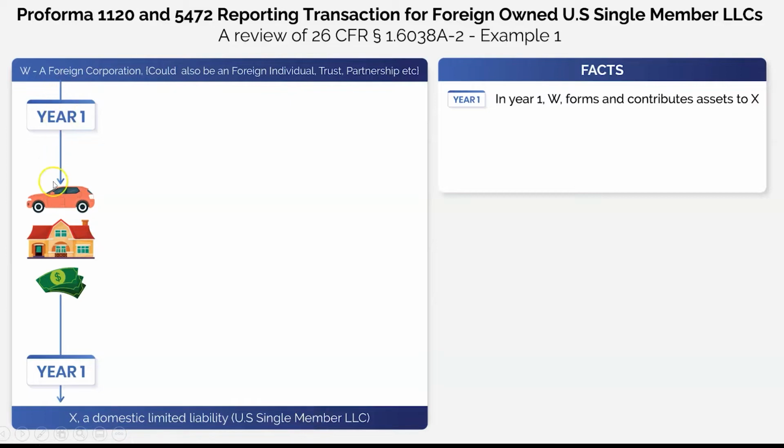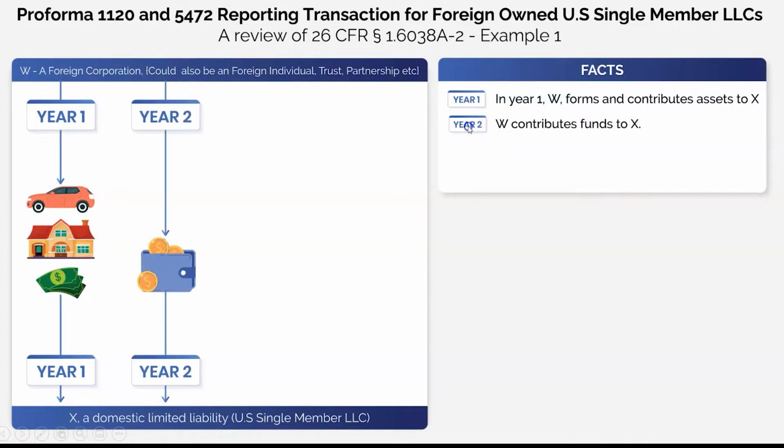LLC. This is considered as contribution, which needs to be reported on the Form 5472. Now let's move on to what the other fact states. So it says in year two, W contribute funds to X. Let's see how it looks like on the flowchart.